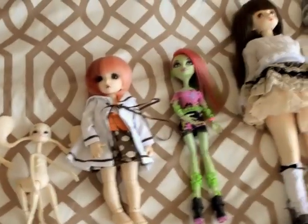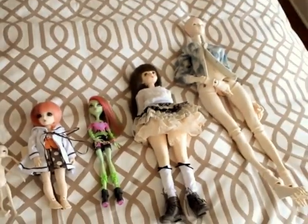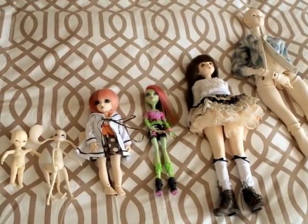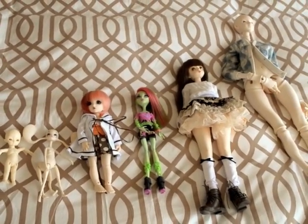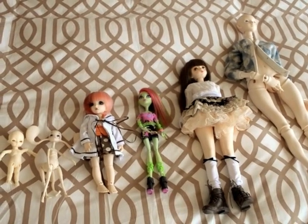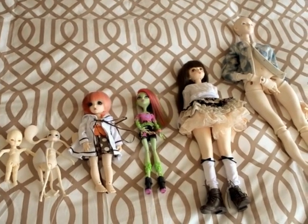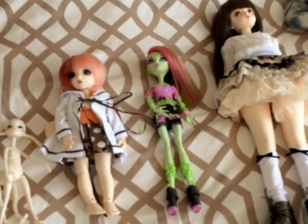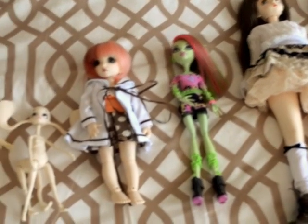As you can see, I have laid out all my dolls of various sizes, so you can get an idea of how different they are in scale to one another. I have also included one of my Monster High dolls because I find that they're an easier frame of reference to come across as the average person than an actual BJD.